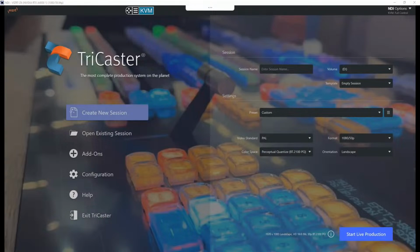We see you. Sweet. So first off the bat, really cool for longtime TriCaster users, we've changed the splash page. So now it's no longer going back and forth between two different menus. This is the main menu as you launch the application. You'll be able to bring in your custom or save custom presets for your sessions, supporting various formats.